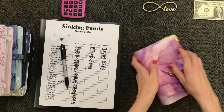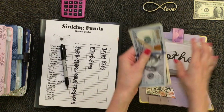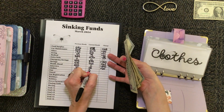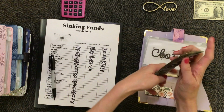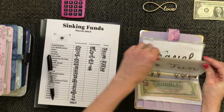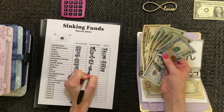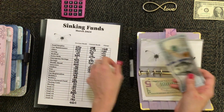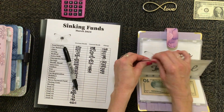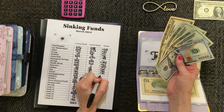Let's go ahead and jump into this one. All right, close. It looks like I started with 135 and I ended with 100, 20, 40, 60, 70, 80, 85. And that grew by 50. And then fun. I started the month with 120 and I ended with 150. So I grew that by 30. Okay, travel, I started with 120 as well, and that is at 150. So it grew by 30.